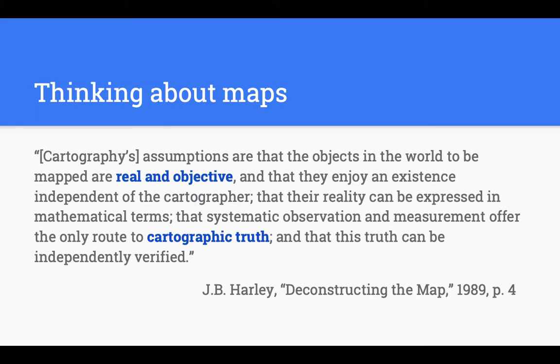So think of it that way. And then that this systematic observation and measurement offer the only route to cartographic truth. And this truth can be independently verified. And there's a lot that can be said there, but for now, all I'm going to say with this is just that idea of truth. Truth is a word that you should just throw away. It's a garbage, terrible word because it is so subjective.